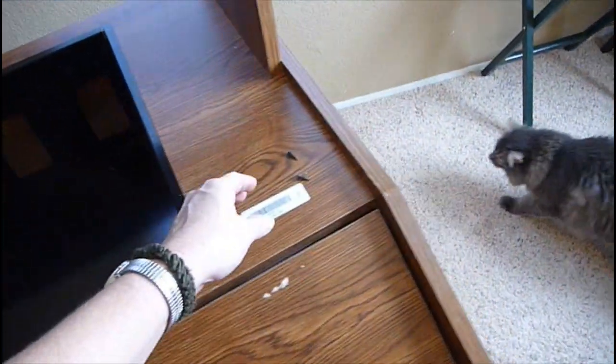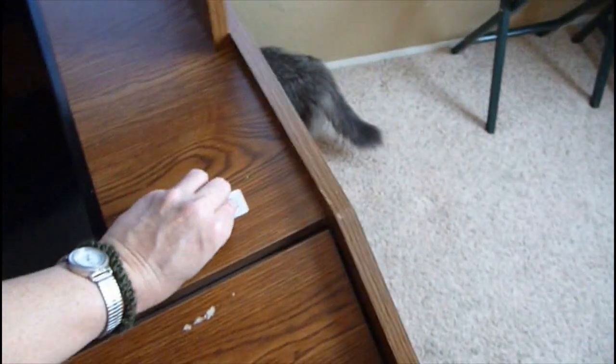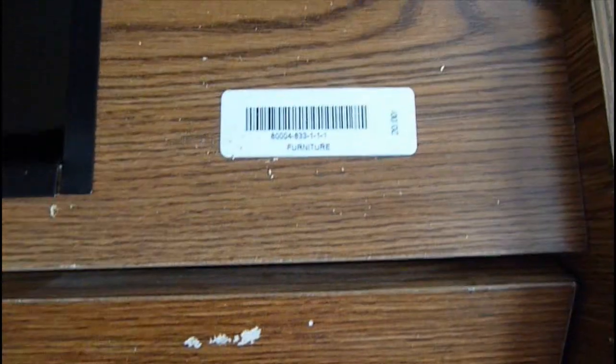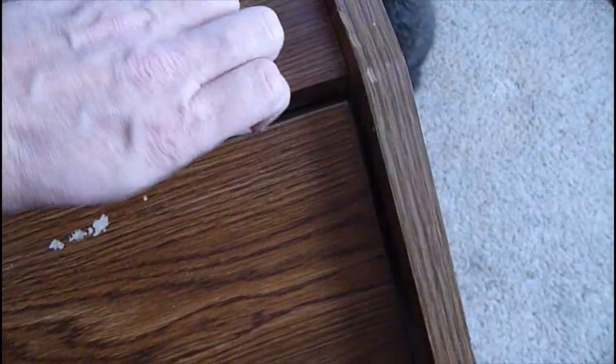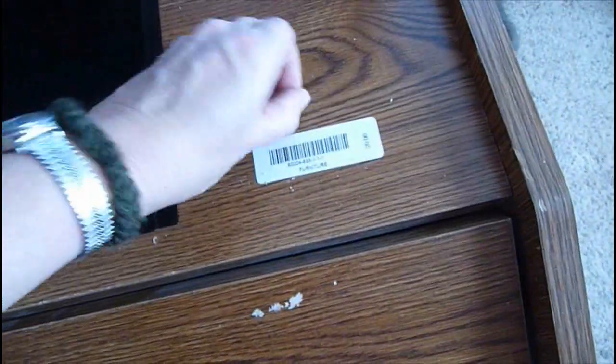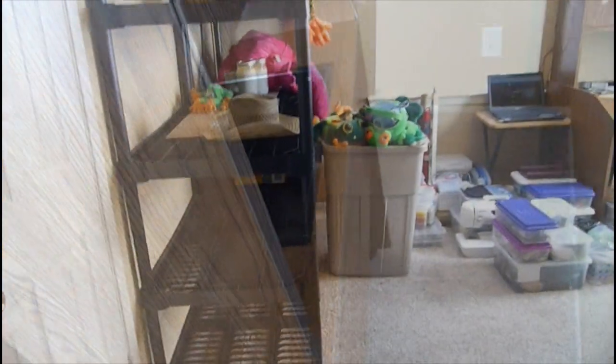Nice shelves that I have yet to attach. But the really cool thing is even though I got this at Goodwill for a whopping $20, it came with the two screws to connect back. So that's what I'm going to do now, if I can get the cat out of the way.